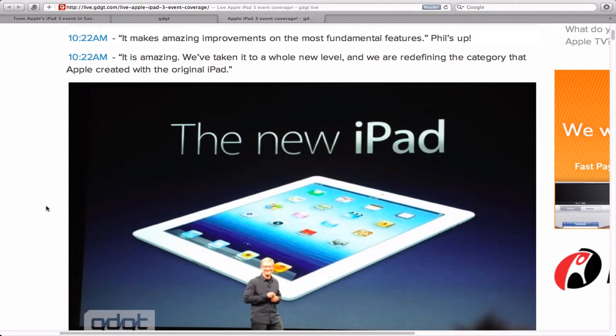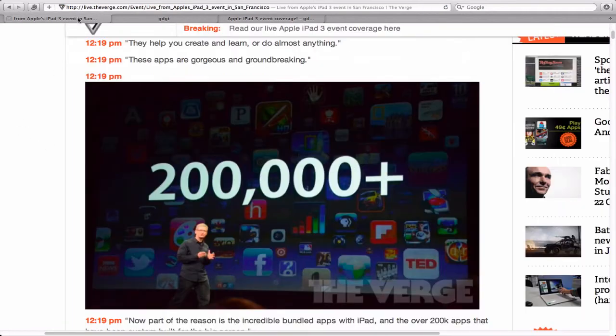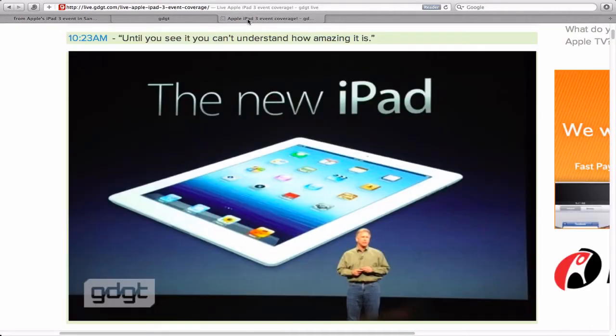And Phil Schiller is up for a demo for the new iPad. Retina display. Here we go. Is it official? I don't see a button either. What row? I don't see a button. It's white out, so you gotta look. In that image, it's kind of hard to see. There's the button. Retina display is official.